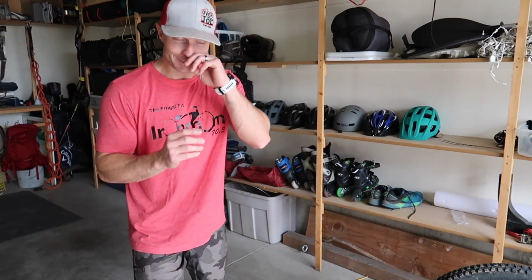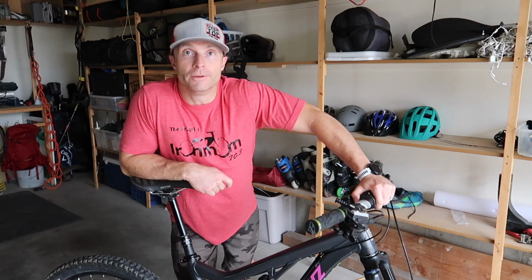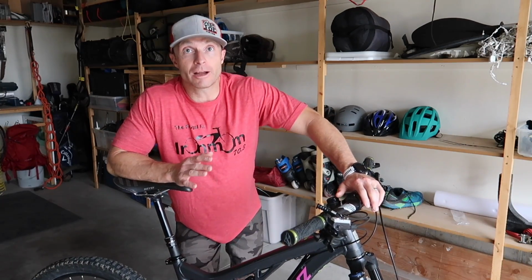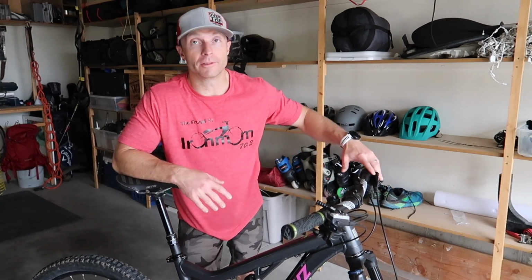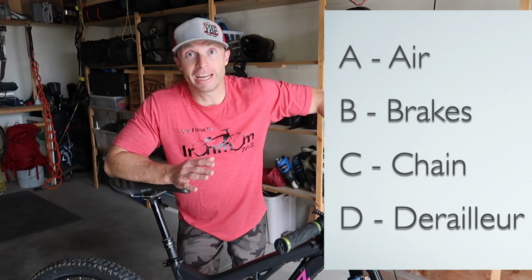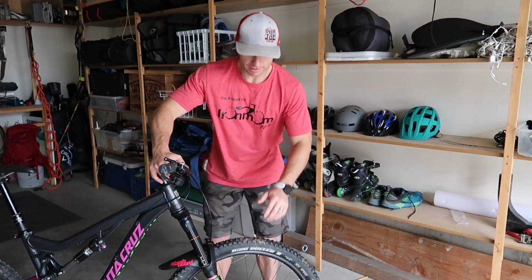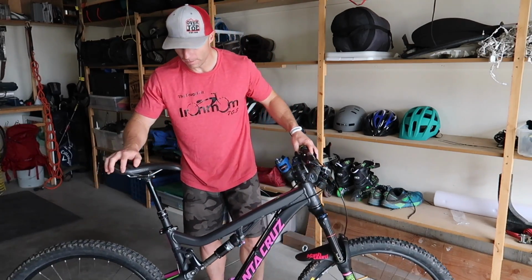So the point is that we take everything and just clear it right off the shelf and put it right into the car and go. Another thing we do before we go is we do our ABCs. It's another acronym that we use to check the bikes before we load them into the car. ABC stands for air, brakes, chain, and derailleur. So you want to check the air in your tires, right? Make sure that you've got lots of air, or make sure you have a pump in the car with you, right?